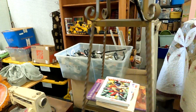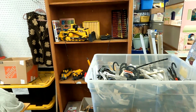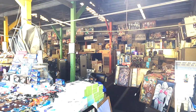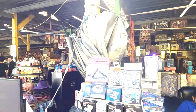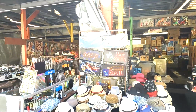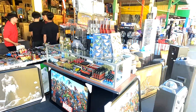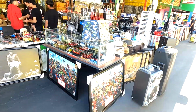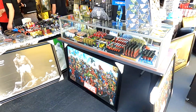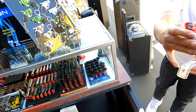So we have some Japanese manga. I think that's Little House on the Prairie back there in the yellow box. Those are pretty cool. AR-15 lighters. There's a fire extinguisher lighter. That's kind of cute. That one is really nice. Cool. Yeah. It's filled up. You can refill it and adjust it as well.